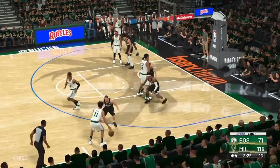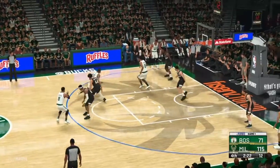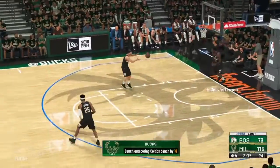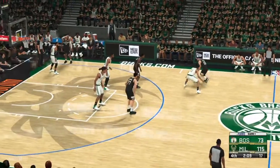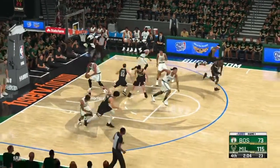Here's Mann. Checked by James. Pass to Langford. Over Jackson. Shot is good by Langford. And despite the defender's length, he goes right up from the mid-range. I don't think he sees any kind of defense when he's at that range. It doesn't matter who's guarding him. James attacking. Horford with some nice D.